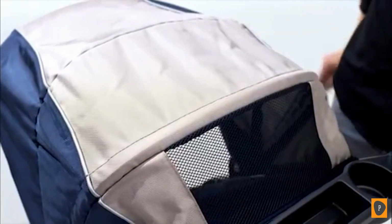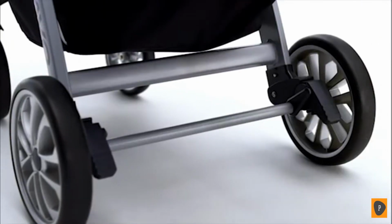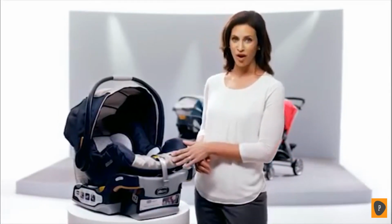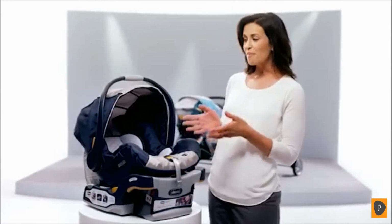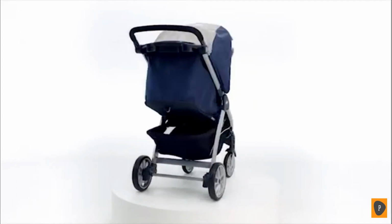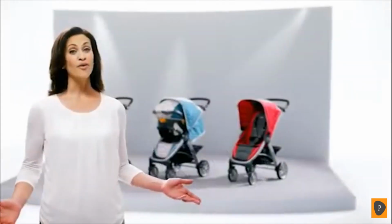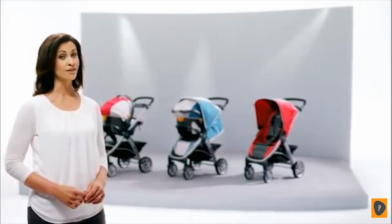Other features include an extendable canopy with peekaboo window, a parent tray, and linked rear brakes. The Bravo Trio system also includes the KeyFit 30 infant car seat, accommodating infants from 4 to 30 pounds. It's the number one rated infant car seat. Three unique modes of use to adapt to your changing travel needs as your baby grows. The Bravo Trio system, the ideal choice in a 3-in-1 travel system, only from Chicco.